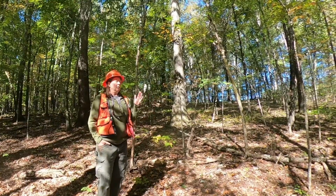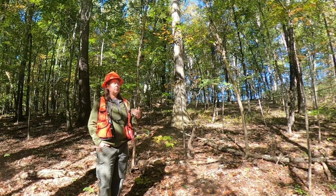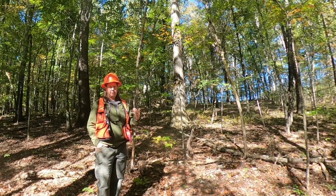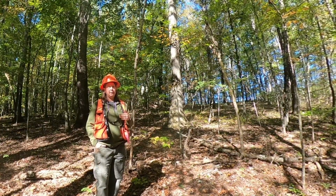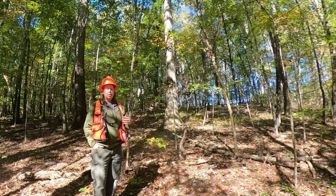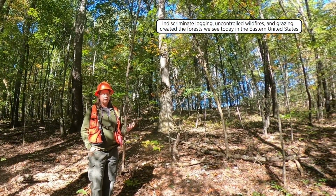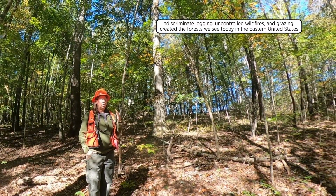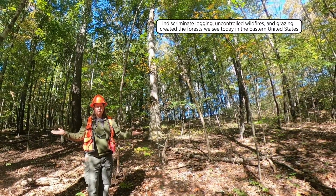And then in late European settlement, we had a period of forest recovery for a time, but then there was also a very large cut that happened late 19th century, early 20th century, and that happened throughout the eastern United States. So things were heavily logged, heavily cut over, again with pasturing, grazing, etc. going on, and uncontrolled wildfire. So this was a time of intense disturbance events, and that created the forest you see today.